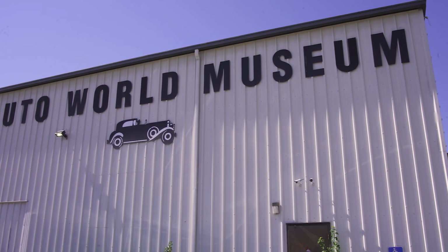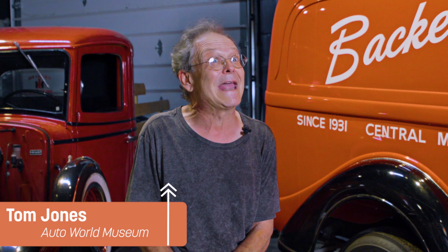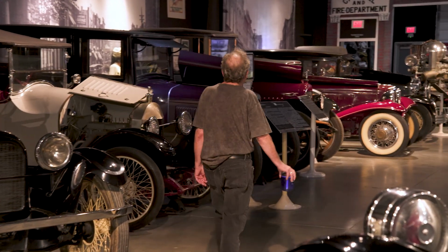Welcome to Auto World Museum. Well, the original museum was started in 1996. 150 cars all crammed together in what we call the old Kmart building. This one was 2006. I can barely fit 80-something in here, depending on what you call a car.